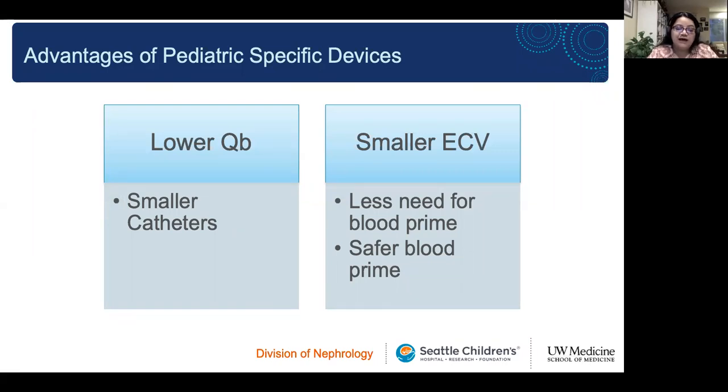Most of these devices are not pediatric specific, except for Carpediem and NIDUS. The advantage of having a pediatric specific device is that when it's made for babies, it can probably work with a lower blood flow, so you can get away with using smaller catheters. At the same time, when the devices are made for smaller kids, they also have a smaller extracorporeal volume. So one, they require lower blood flow, and there's a lower need for a blood prime. And even when we do a blood prime, those blood primes are likely to be safer and a patient might be more stable when we do those primes.